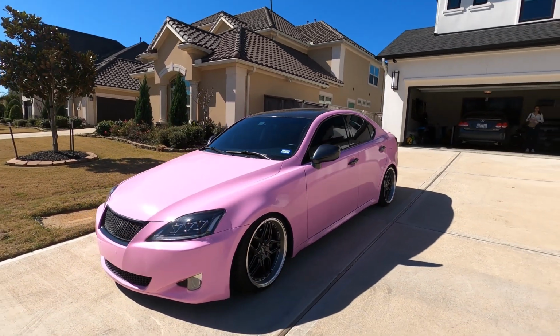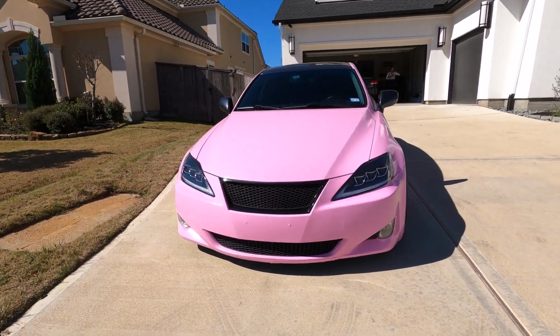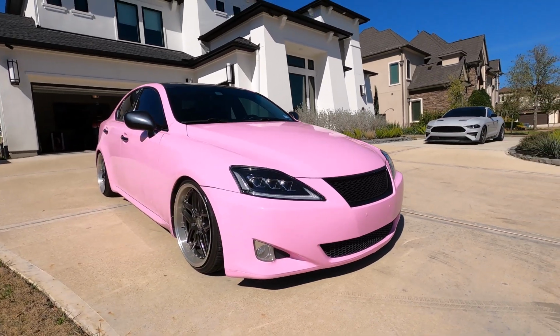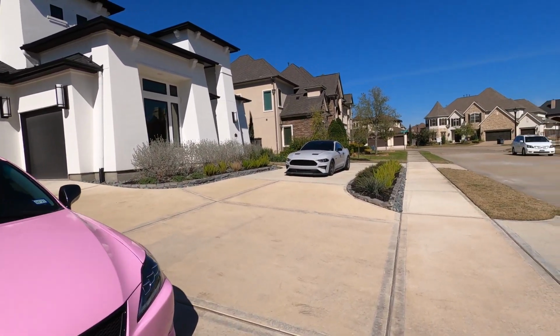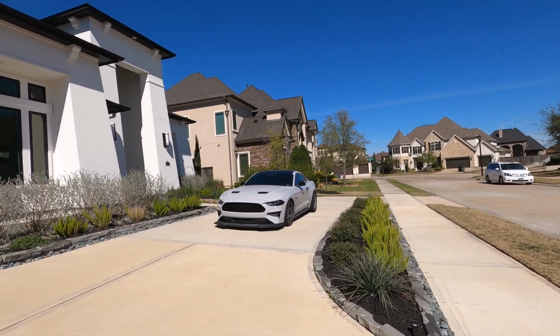Yeah, I love the quality on this new camera, way better than what I had before. I just got the other one because it was $100. I just want to test it out before I got into this. And this is my personal car over here. Yeah, I love this quality.